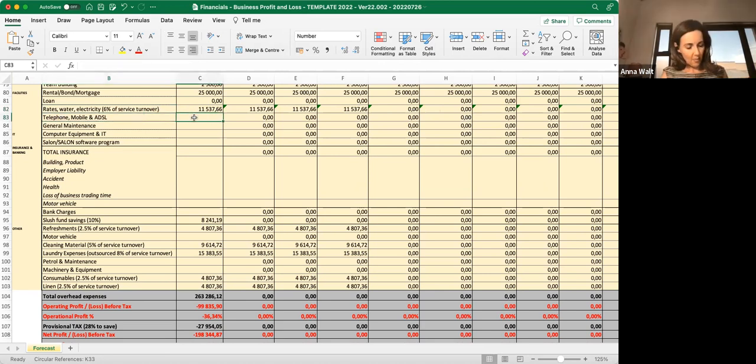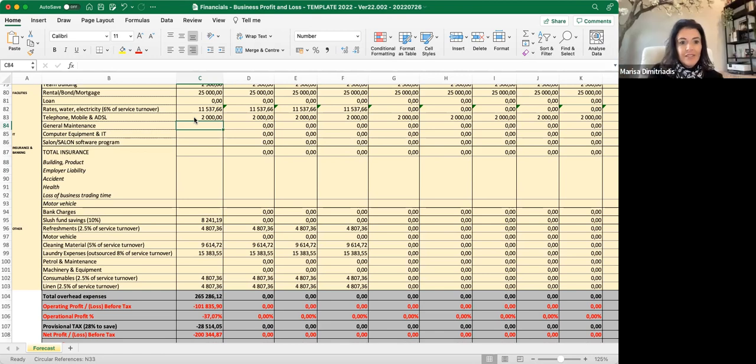Any telephone, mobile, internet connections, I still call it ADSL actually. Let's say you're paying 2,000 Rand for this. Any general maintenance on the spa, painting of doors, replacing of nuts and bolts, covering a plug. What else, Marisa? Fixing the light bulbs, that type of stuff.